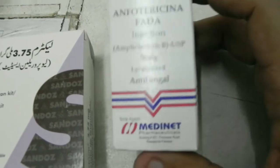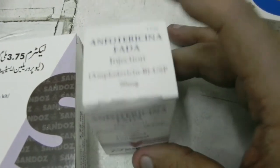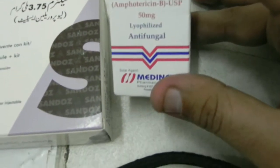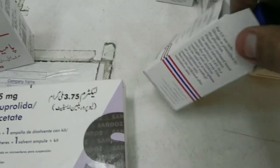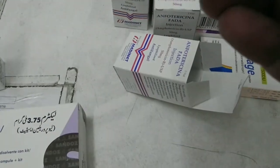But again, when it comes to systemic mycosis, this is one of the most commonly used drugs, and it's often difficult to find. This is a 50 milligram lyophilized vial, and it's yellow in color. Amphotericin B looks like this. I've never seen a drug, you know, which is colored yellow. It looks like Mango Tang.